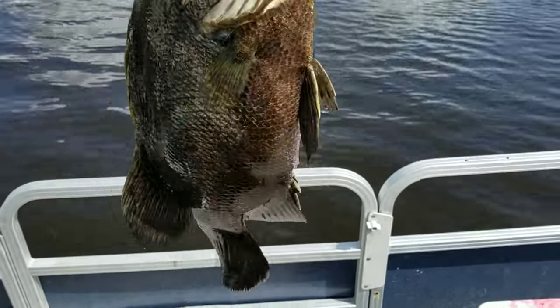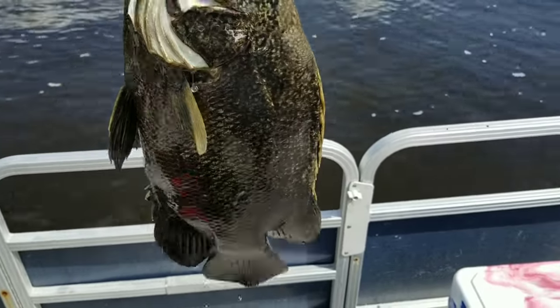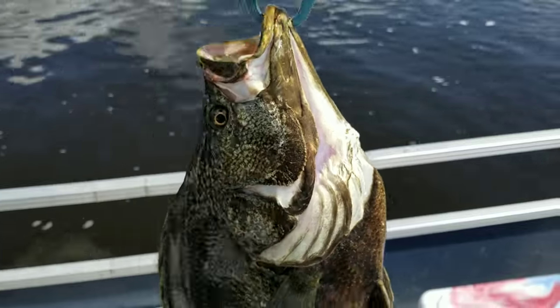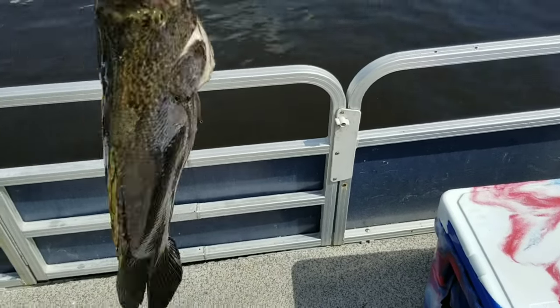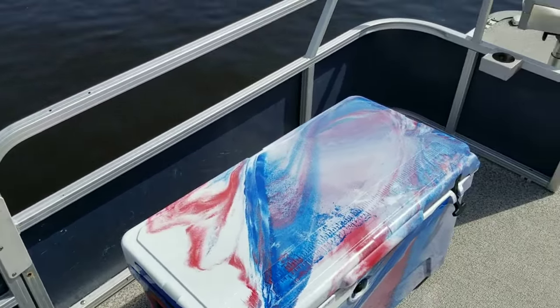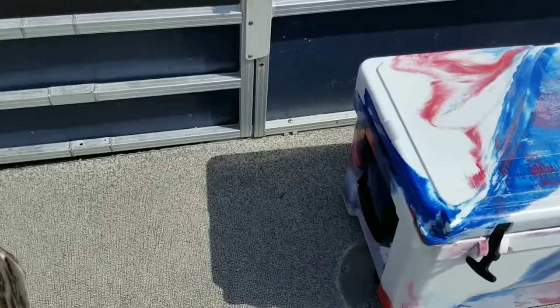Big old triple tail. This is what we came here to get. We got this one and two other ones. We let the other ones go. And then hit up the tarpon afterwards. Not bad.